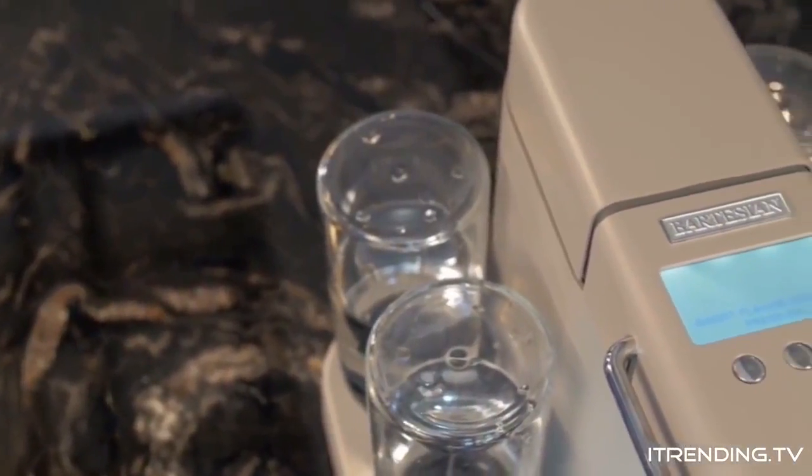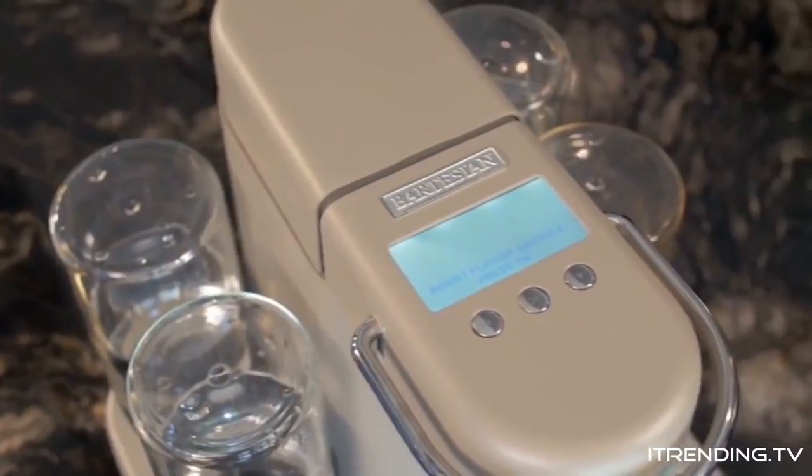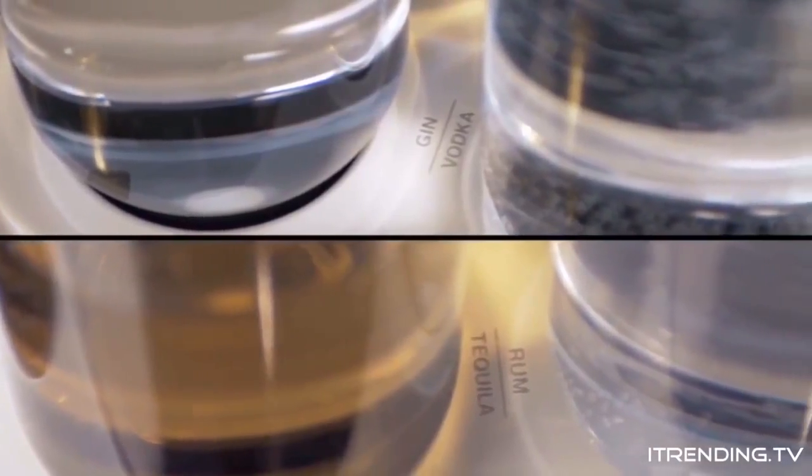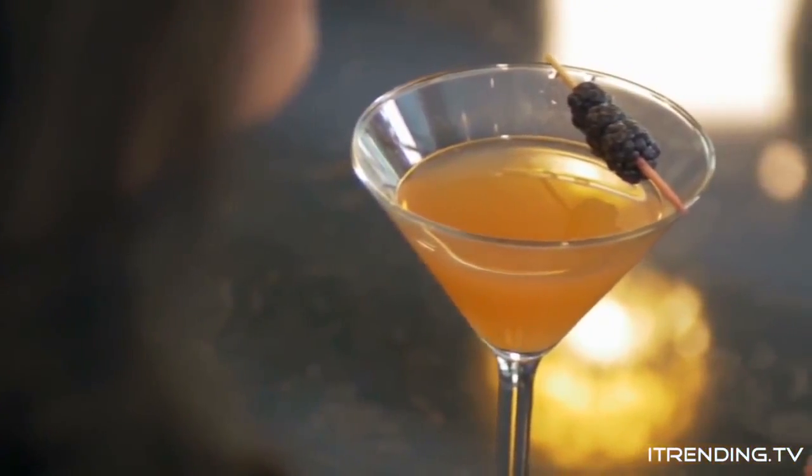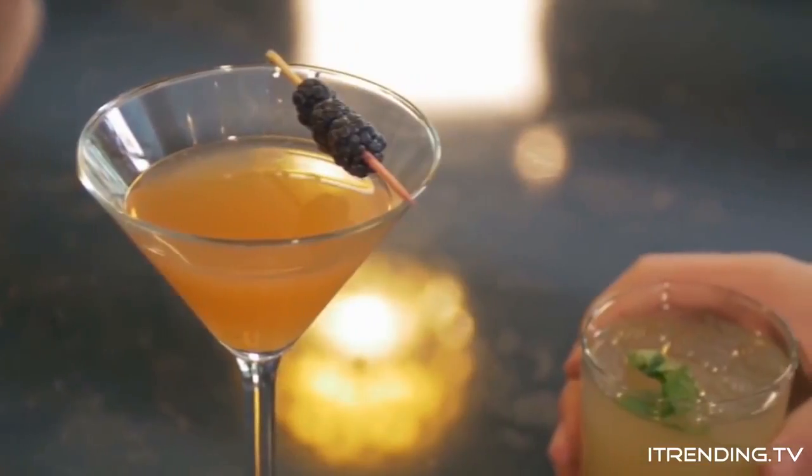With Bartesian, you simply provide the four basic spirits: gin, vodka, rum, and tequila. All the other non-alcoholic ingredients, juices, bitters, and liqueurs, are stored inside the capsules. And yes, they're recyclable. We broke industry standard and made them with premium liquid ingredients, not fake powders.